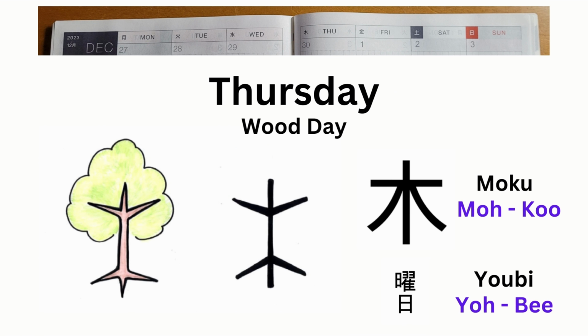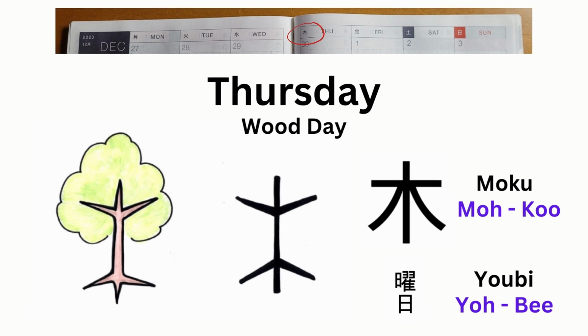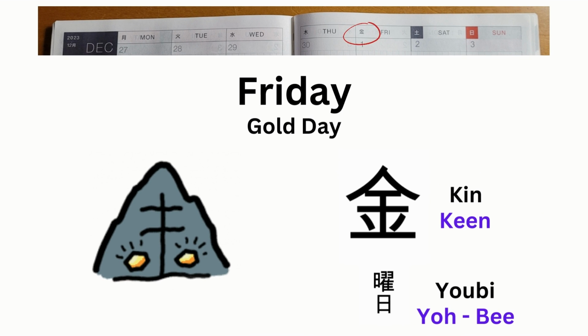Moku. All right, moving along, we have Metal Day. This is Gold Day, Friday. On the left-hand side, you'll see a graphic of a mountain, and then there's two horizontal lines. And then underneath that, you'll see two little gold stones, with little sparkles coming out from them. And this is a graphic of mining for gold, where you have to go through layers of dirt, and then down below, you'll find gold.